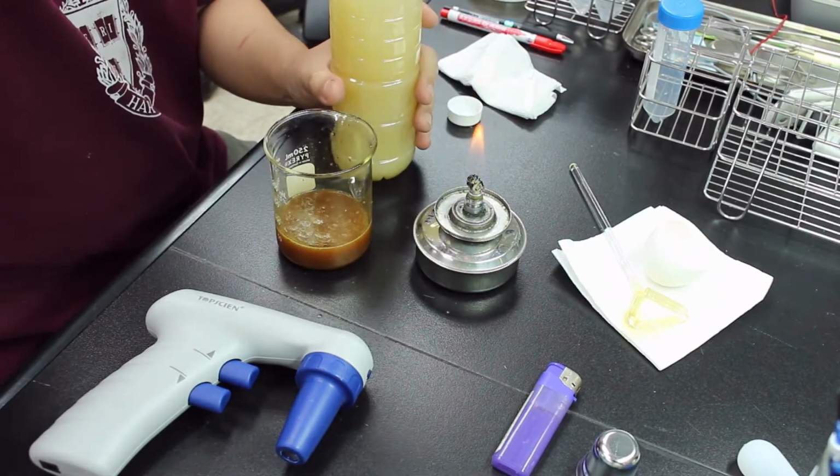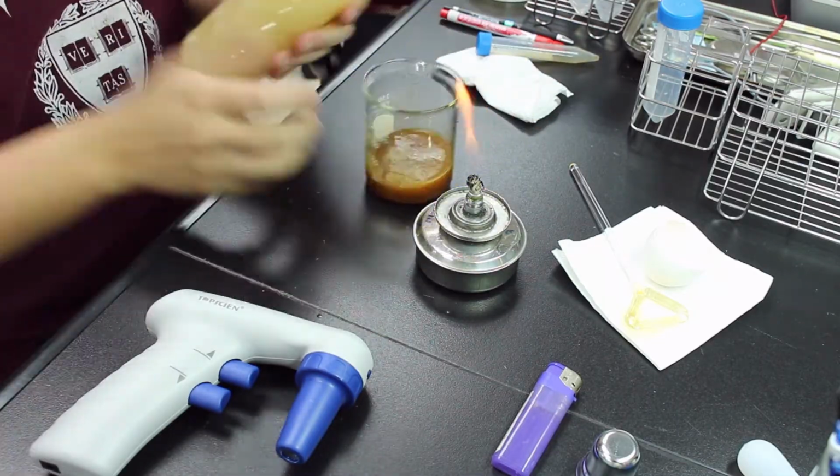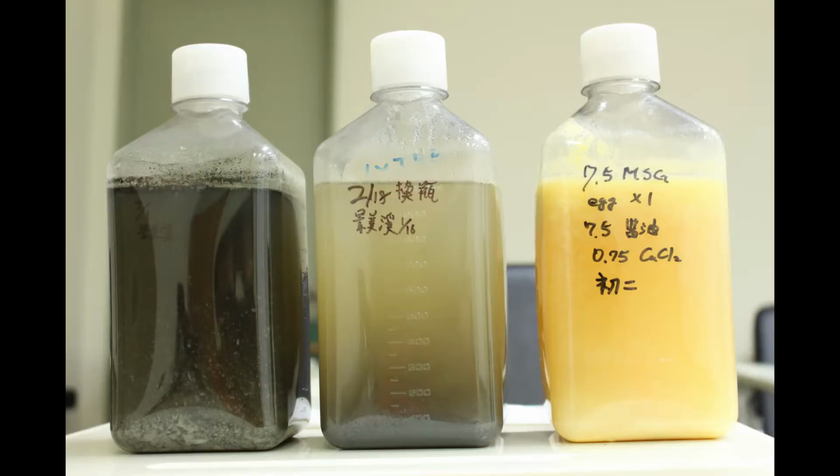So I tried this method with the water I got from a stream and a fish pond. The result is not good. All I got is black, stinky liquid. I assume the sugar in my soy sauce made some other bacteria overgrow.